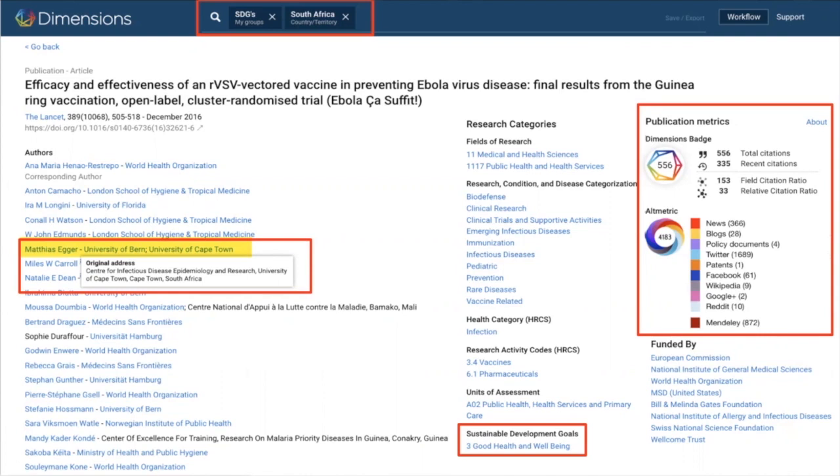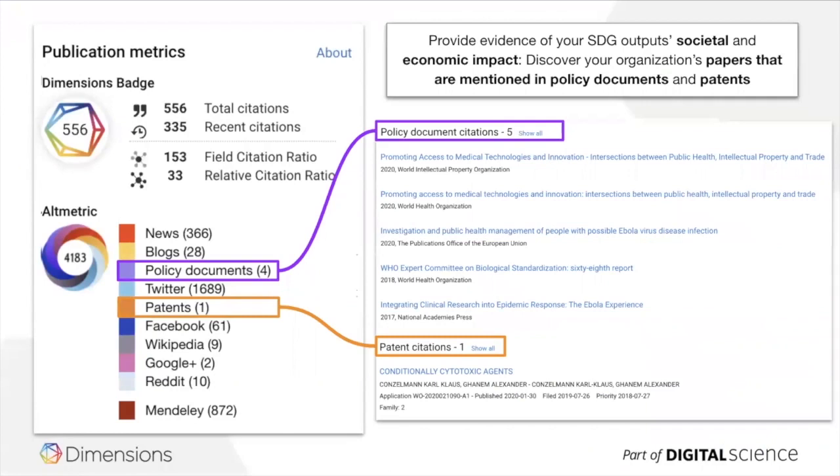It is also classed as Sustainable Development Goal 3, Good Health and Well-being Outcome, for research that has been funded by European Commission and Wellcome Trust, amongst others. Here we can see an example of the broader academic and socioeconomic impact indicators you can find in Dimensions at the article level. You can keep track and report upon your progress towards achieving and supporting these goals, and analyze those publications that can be linked to your Sustainable Development Goals agenda and provide evidence of your SDGs' societal and economic impact.